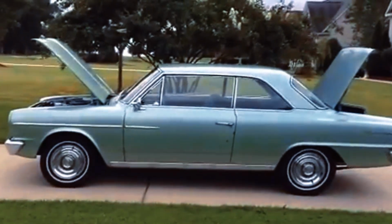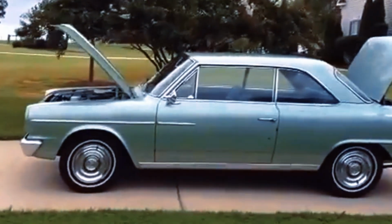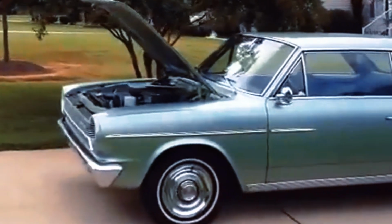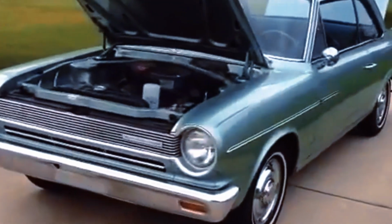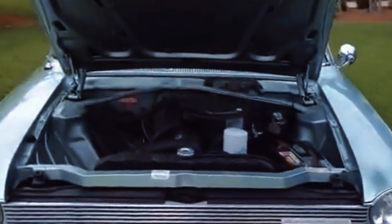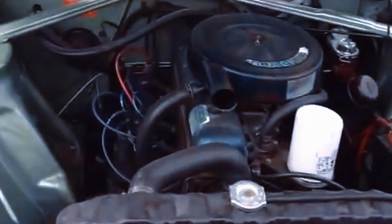Today, the Typhoon remains a relatively obscure model in the classic car market. It holds niche appeal for collectors interested in lesser-known vehicles from the era, but it is overshadowed by more iconic models. The 1964 Rambler Typhoon exemplifies the challenges faced by compact cars trying to capture a sporty image during a transformative period in the automotive industry.